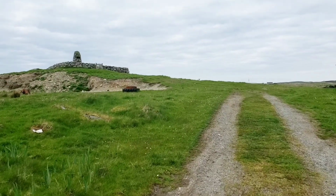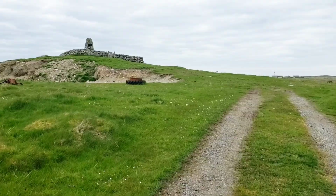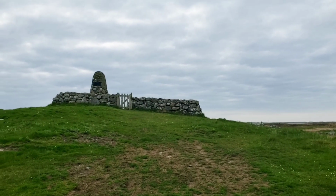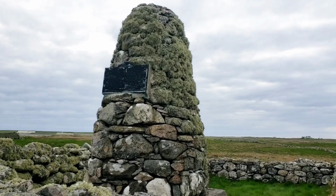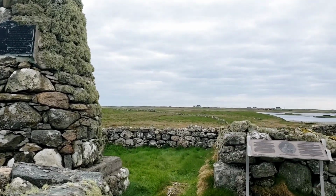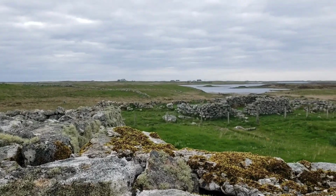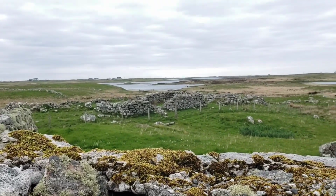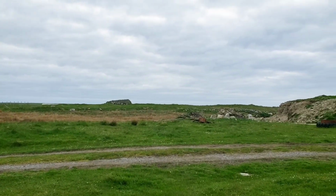I'm now just approaching the birthplace of Flora MacDonald. This site is where her house stood when she was born here in 1722. She's seen as a heroine of these islands because she played an instrumental role in supporting Bonnie Prince Charlie while he was in exile after the Battle of Culloden. She helped him escape over to the Isle of Skye and disguised him as a servant.